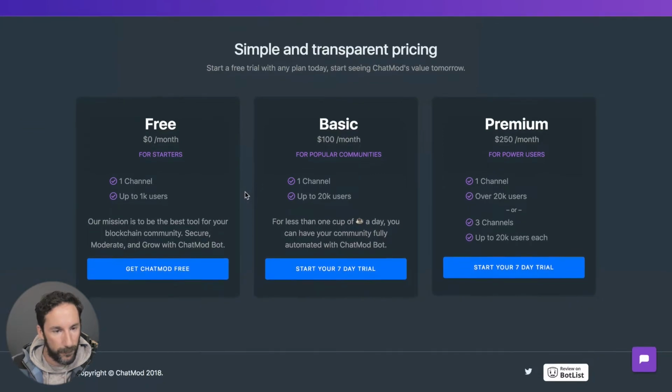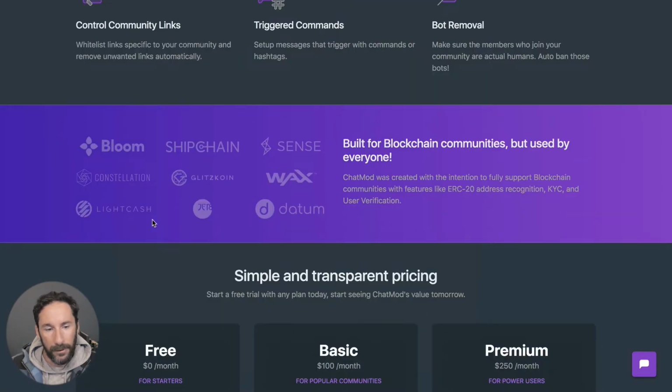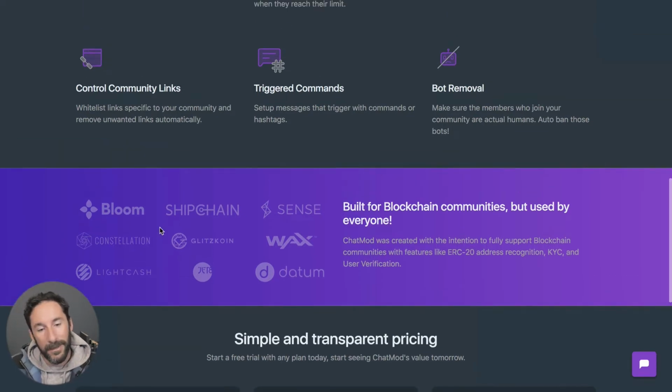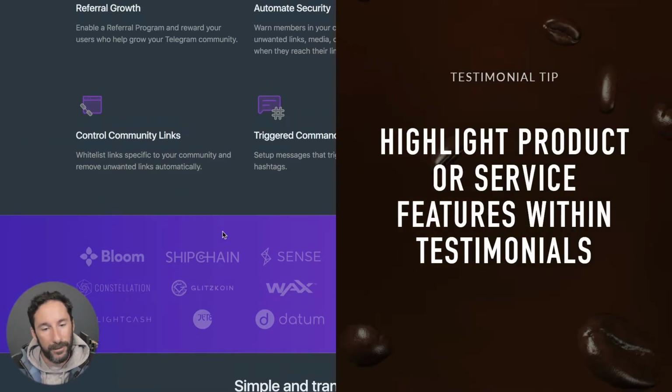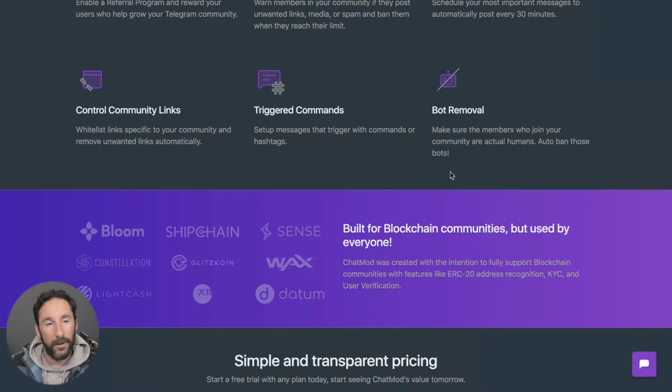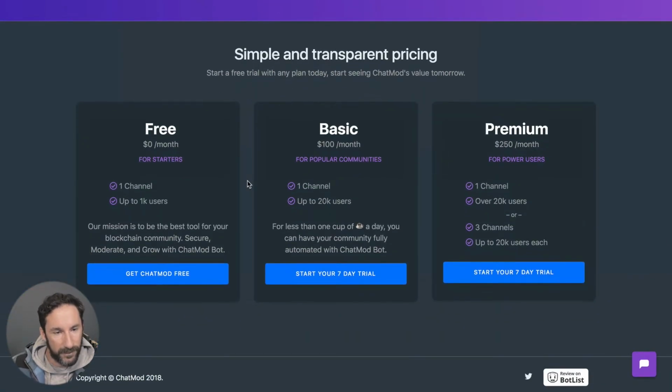So I'll give you a great example. A company called Lightcash here. I want a testimonial by the founder of Lightcash. And within that testimonial, it must highlight a feature. So, ever since signing up with ChatMod, spam bots have gone down 20 to 30%. So there it is, a real person using the service, and you're saving him time because he was probably manually removing these bots.